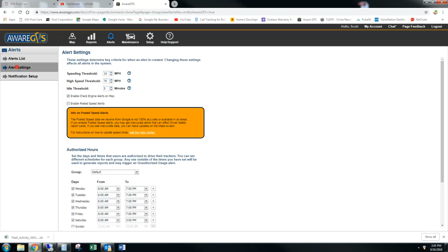Then you have your alert settings. Speeding threshold is 10 miles per hour. That's how much leeway they have, 10 miles per hour over the speed limit. The high speed threshold is 75 miles per hour. We have it at 75 because freeways, being on I-20, people are going to be going 70, 75 miles an hour. So if they go over that speed, it's going to tell us that there's a high speed threshold alert.